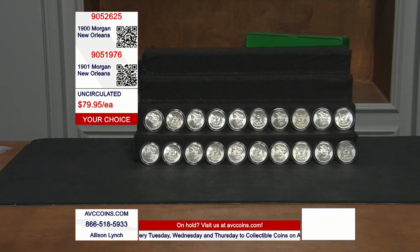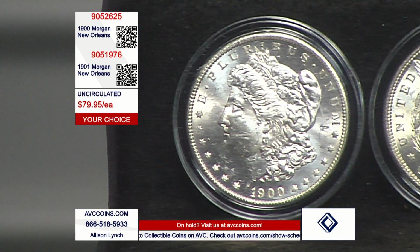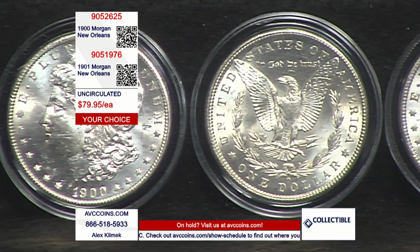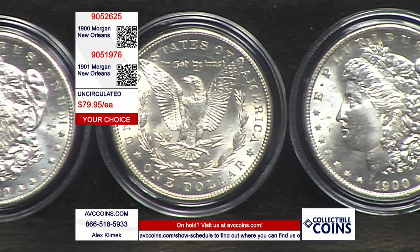During the Civil War, the beginning of the Civil War, they closed the New Orleans Mint. The state of Louisiana took it over, and then the Confederacy took it over, but it really didn't push anything out. When the war was over, the U.S. government never reopened the mint at that time.